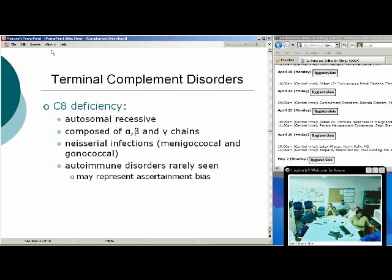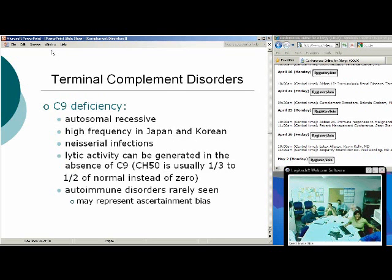C8, just like the others, you have serial infections, and you may see some autoimmune disorders. It's composed of alpha, beta, and gamma chains. And with C9, there's a high frequency of this deficiency in Japan and Korea. The interesting thing about C9 deficiency is that lytic activity can be generated in the absence of C9.